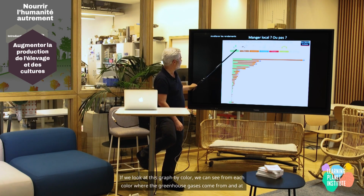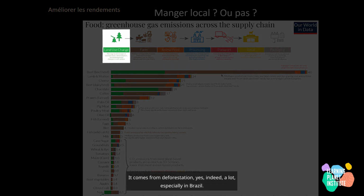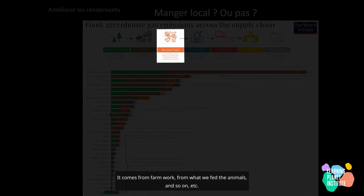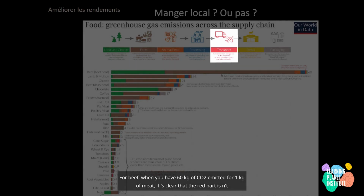If we look at this graph by color, we can see from each color where the greenhouse gases come from and at what point in the production cycle we can allocate the greenhouse gases. It comes from deforestation, yes, indeed, a lot, especially in Brazil. It comes from farm work, from what we fed the animals and so on. Transportation is the red part. For beef, when you have 60 kilos of CO2 emitted for 1 kilo of meat, it's clear that the red part isn't necessarily the most important.